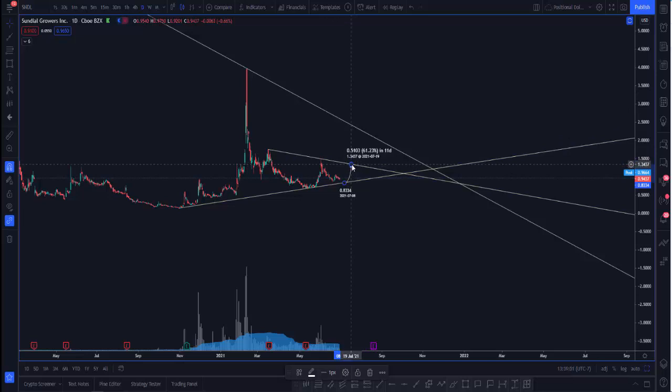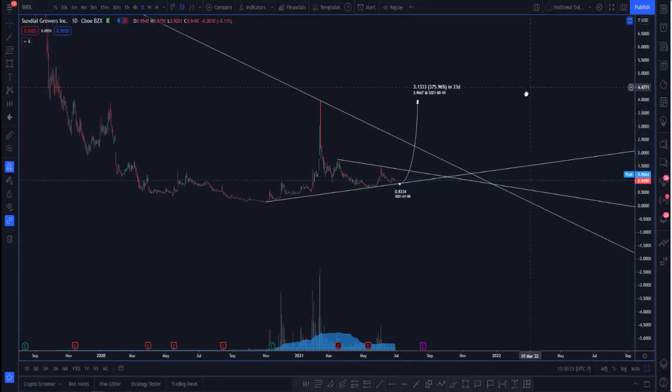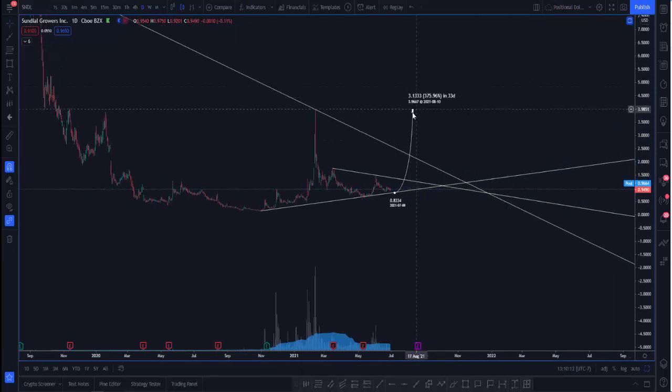So that would be a 60% jump. If it got to that, it's a 178% jump. If it got to the previous high, that's a 375% jump. I would say that would qualify as one of those big pumps that they've had. Now, how long will it take? Who knows? It could be a while, it could be a year, I don't know.